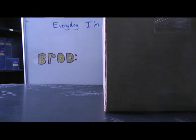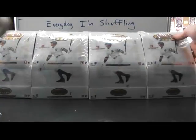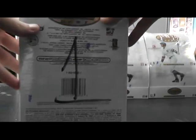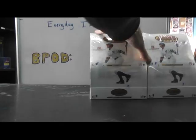Two, three, left, four, five, six, right. Here we go. Four, five, six, right. One on the left, four on the right. Here we go. Three. One. Two. Three.